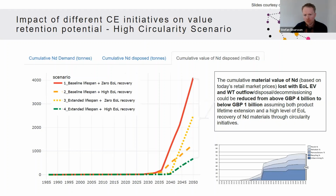What you see here is an example of how different circularity initiatives in a potential high circular economy scenario could reduce the outflow. So this is for neodymium only, so the numbers are a little bit different from what you saw before, and this is for value in millions of pounds. So the baseline is, we're talking about maybe 4 billion lost in outflow, but with a combination of circularity initiatives combining a lifetime expansion for the assets and high end-of-life recovery that we assume here would be ramping up to 75% until 2050, we can reduce these losses to about 1 billion. So it's significant potential positive impact there.